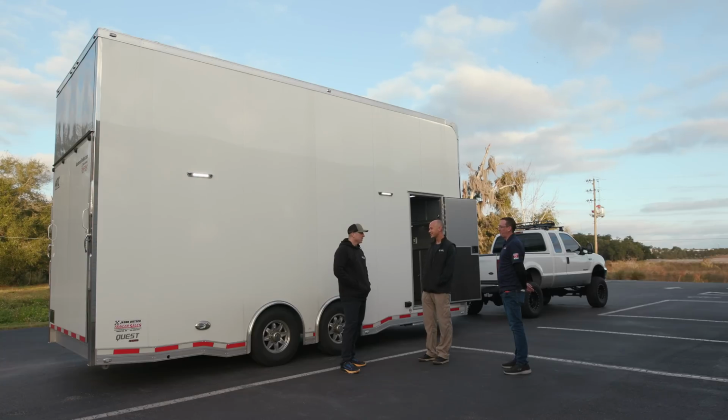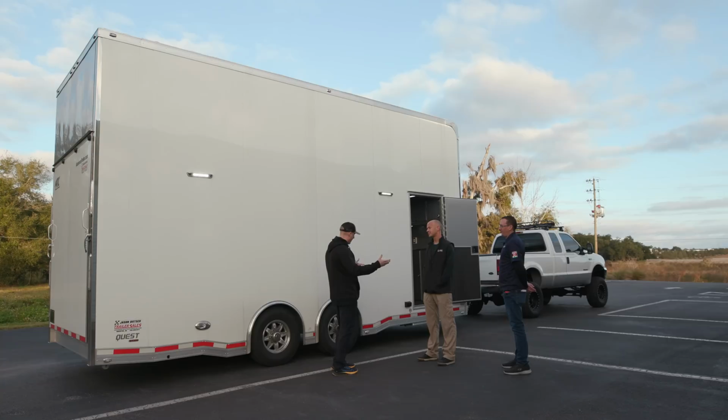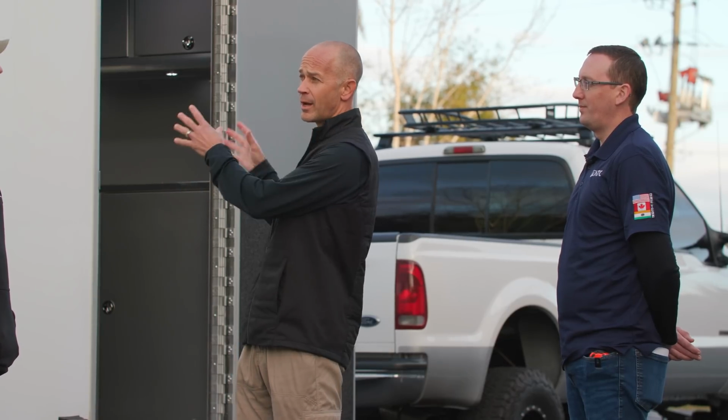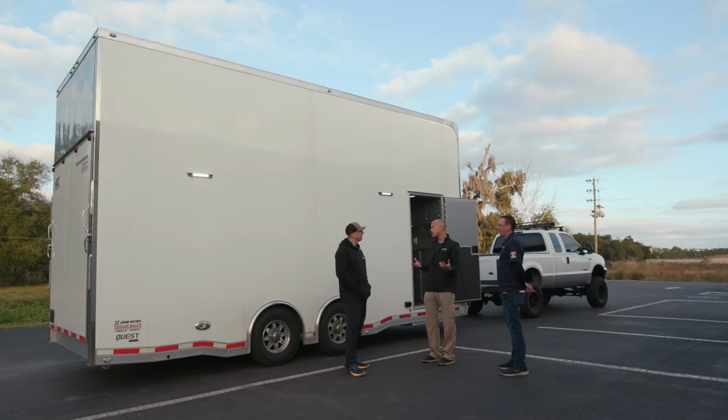Yeah. That's a beast. So notice on the website there's the race trailer line, and then there's the other trailer line. Which one is this? Is it like the RV line, or how do we classify this? Yeah, this one's in our RV Enthusiast type product line, which basically means we have some of our stackers divided into more race oriented, which is 28 and 30 foots where you have more of the racer features.